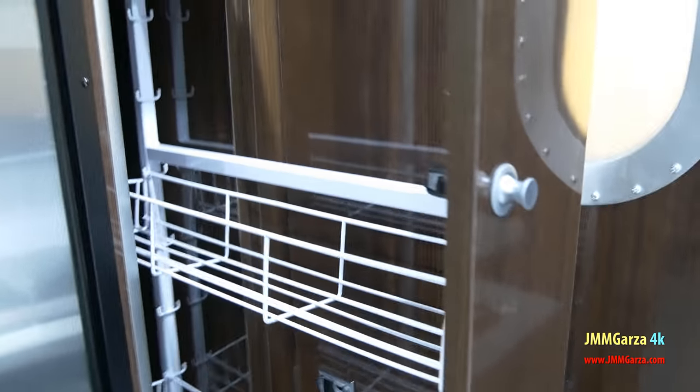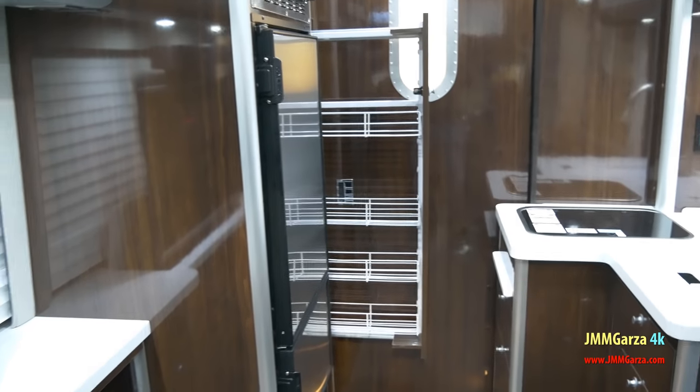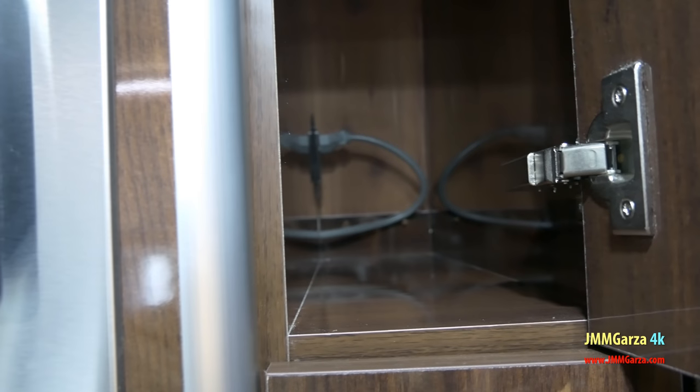Let me open up this pantry area so you can put your boxes and cans of goods there. Very nice. I like it. Again, solid metal. So they're constructing these Airstreams with high quality components. And because they're not using some flimsy, horrible, terrible materials, they can charge a little bit more for them.